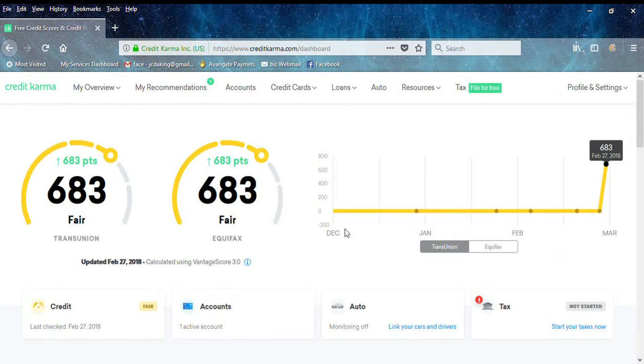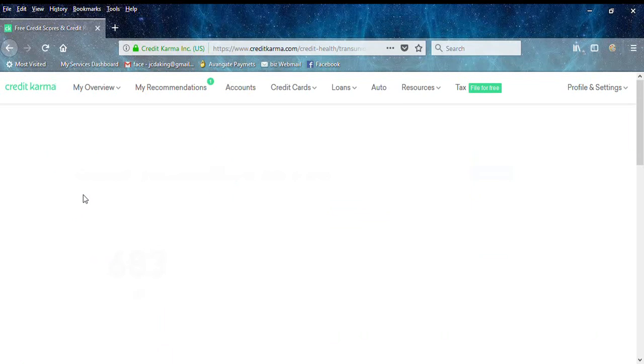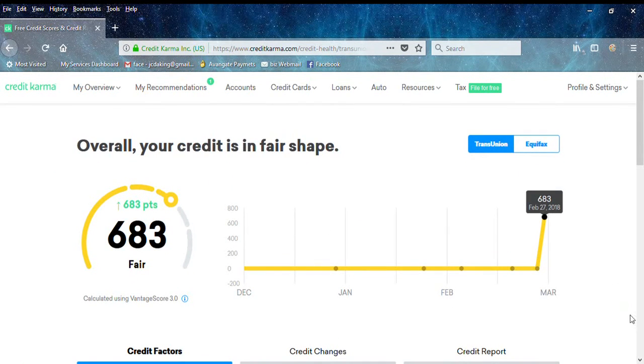As you can see right here, December 28th, no score. Same thing on the 24th, the 4th of February, February 18th. This is when that line was posted, on the 25th. I pulled it and it populated on the 27th, 2 days after. Same thing on Equifax. No score on the 18th, 25th, and it reported on the 27th. So we can just go in here and look at the line real quick and be done and over with this.